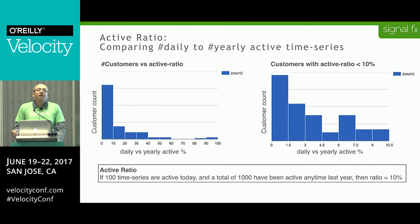Active ratio is the number of metrics that are active now compared to the total number of metrics that have been active any time in the past year. So let's say that's the definition of active ratio. Let's say you have 10 metrics that are active now, and you had 90 that were active over the course of the past year but are no longer active now. Then you have a total of 100, and your active ratio is 0.1 or 10%.